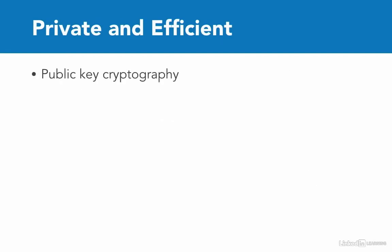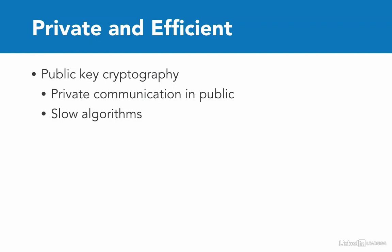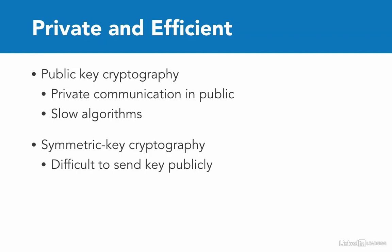Public key cryptography is great for being able to communicate private communication fully in public. But the problem is that the algorithms that do that are quite slow. Symmetric key cryptography, on the other hand, can be difficult to send that key publicly, which makes it hard to be able to share data anonymously over the internet. But once we have a shared key and we have a password that we can both work with, then it's very fast. So we use public key in order to swap a password, and then we switch over to symmetric key in order to get this speed advantage.